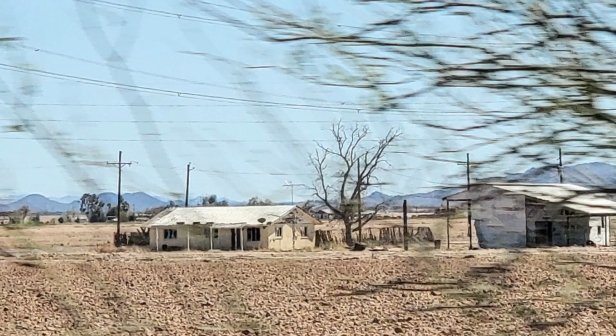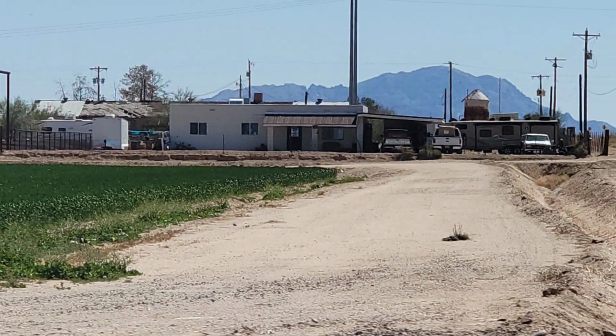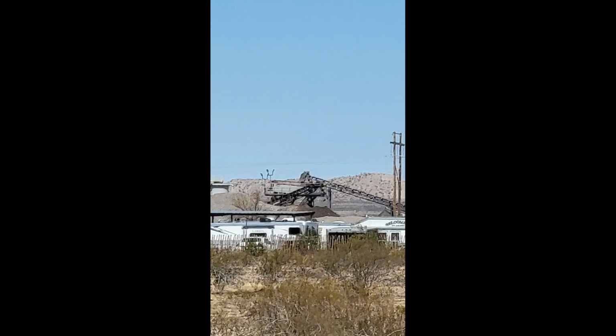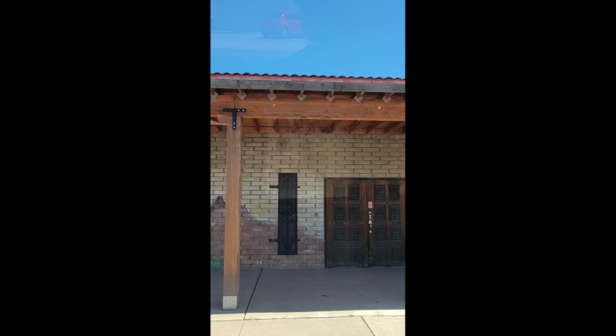Our next trip is to Coolidge, which is just down the road. It's a very interesting town. I think you'll enjoy that too, so watch for that video coming up. Oh, this was really an interesting stop. Anybody interested in ancient history, Native American cultures, definitely this is a place to come.